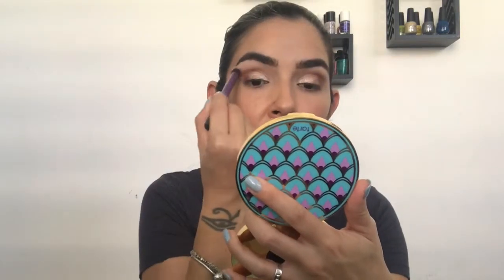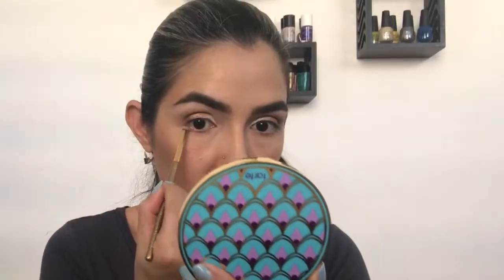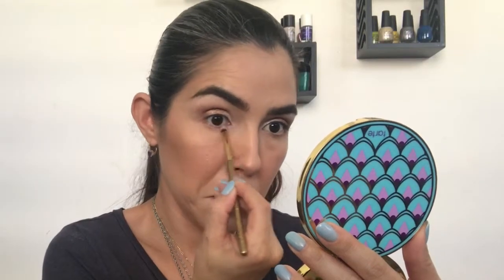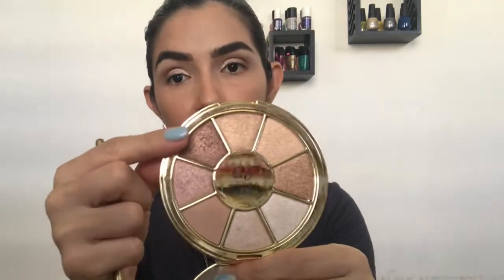Now I'm gonna go for the first shade that I start with, Tiki. I'm going to blend any edge that I may have with these shadows. And to be honest, I have never had so much shimmer in my eyes, as in never in my entire life. I think I'm going to use Heat Wave in my bottom part, and I'm going to apply it from one corner towards the other corner of my eye. And I think that I'm gonna mix it up with the first shade, the darkest one, Malibu, to give a little bit of definition to at least half of my bottom part.